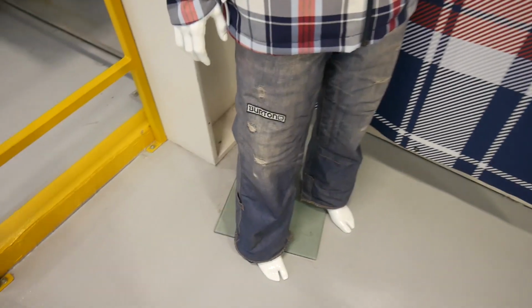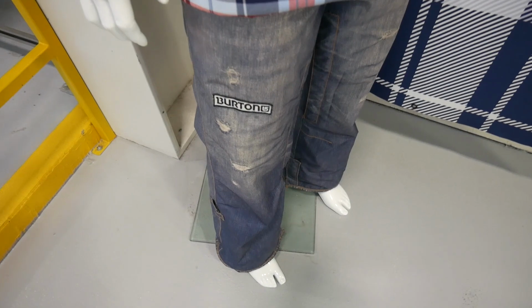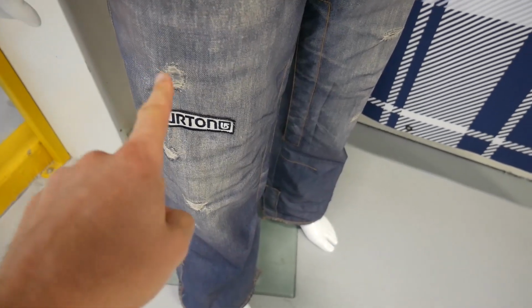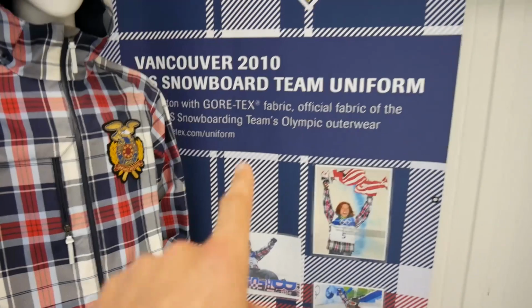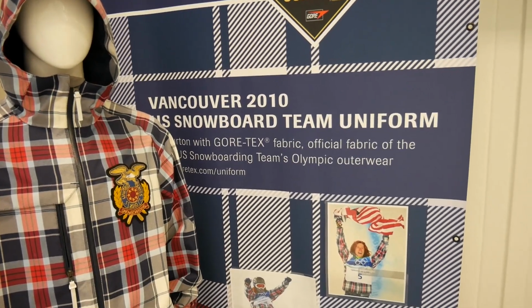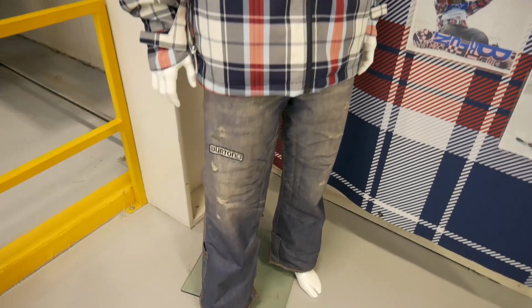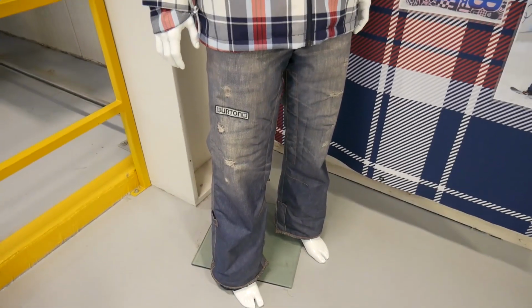So here's another cool application of Gore. Now you might think that these look like jeans, right? But actually, if you get closer, you can see it's a Gore pair of trousers. These aren't holes, these are just kind of cosmetic details. And these were worn by the American snowboard team in the Winter Olympics in Vancouver in 2010, and they actually won the gold medal. They wanted some trousers that looked like jeans but were waterproof, so they look pretty cool, don't they?